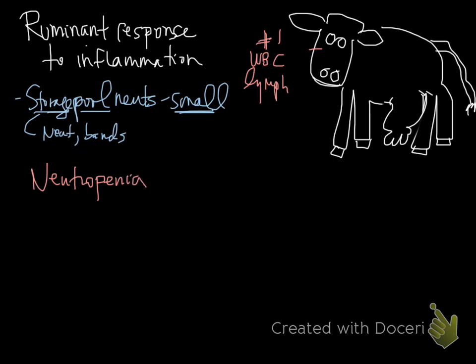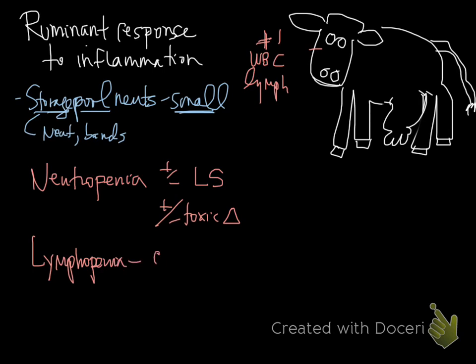And so in other species, that would worry us because that means that tissue inflammation is overwhelming, but that's not true in ruminants. This is their normal acute inflammatory response. It can be present with a left shift or without, and again, in the other species, that makes us even more worried because that suggests that it's a degenerative left shift, has a worse prognosis, but in cattle, that's okay. Doesn't necessarily mean it's bad, and you may see toxic change. You may not. The other thing you may see with it is a lymphopenia, and that is because of concurrent stress, just like in every other species.